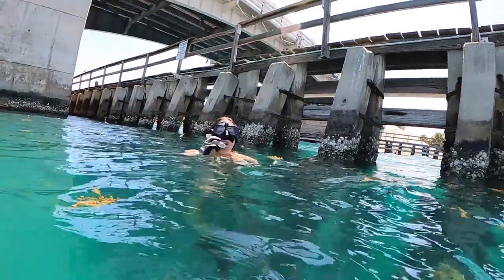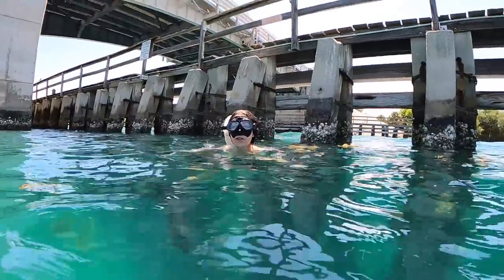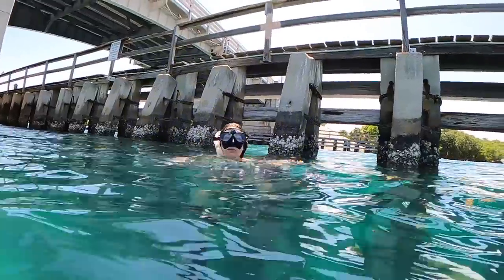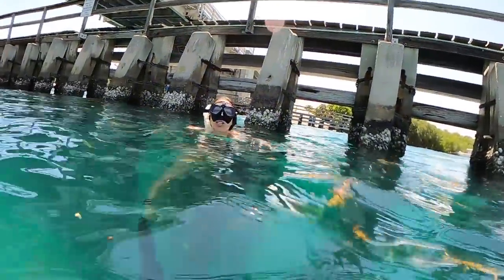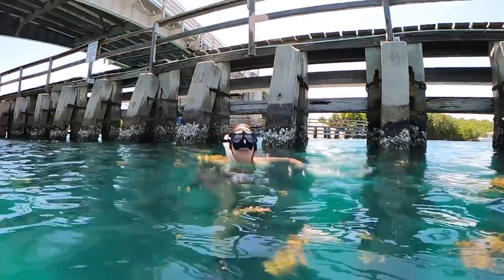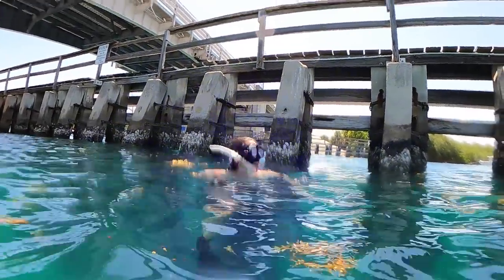So cool. What else is down there? Yellowtail snapper, parrotfish, chub, mahara, sergeant majors, saw baby hogfish, all kinds of stuff.